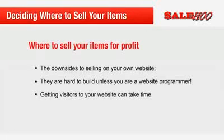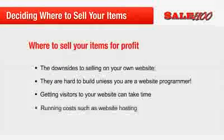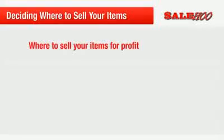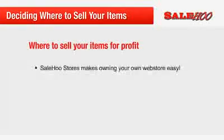Additionally, while you don't have to pay fees like you do on marketplaces such as eBay, there are some costs involved with keeping your website up and running, including paying for your website hosting, which keeps your website live and on the internet. The good news is, we at Salehoo have actually built an e-commerce platform called Salehoo Stores that gives you all the benefits of owning your own store and eliminates the downsides to owning one.